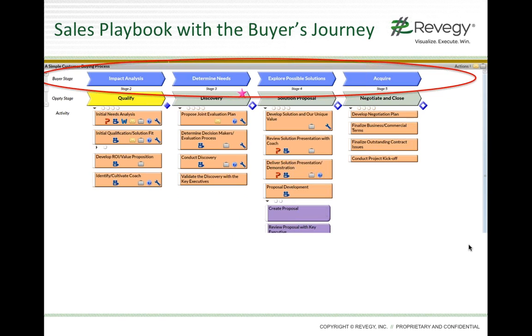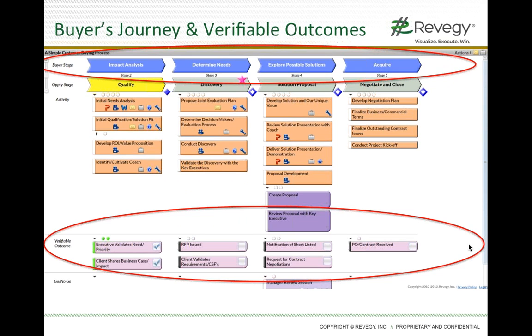What we want to make sure you can do is align with that buyer's journey. So how are you actively working with this prospective customer or this customer in aligning with the part of the buying stage that they're at, at the right time? You have your sales activities that align with particular parts of the buyer stage, but again, collaboration is key. So you're looking for ways to ensure that you're lined up with that buyer at the right time.